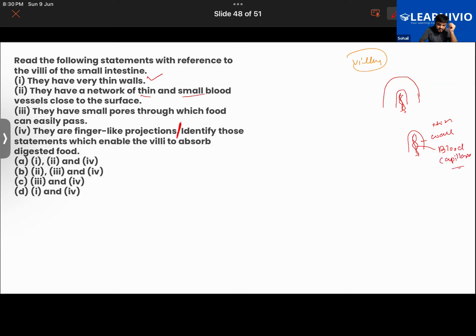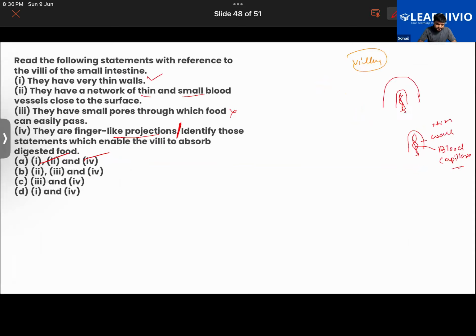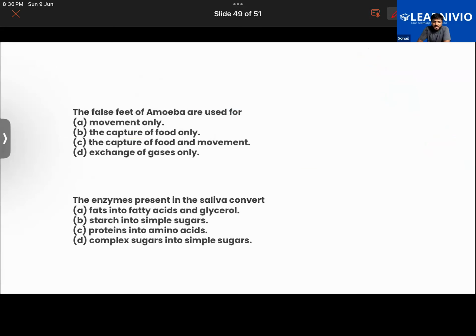The third option, no, there isn't any pore in it. And they are finger-like projections. They are finger-like because they look like fingers. That's why they call it finger-like projection. Option A is the correct answer for the given question. Hope you guys have understood it. Okay, we are going to continue for the next 15 minutes also.